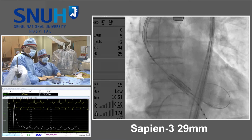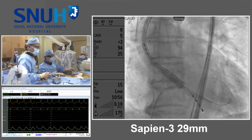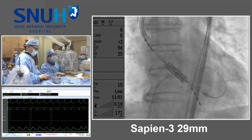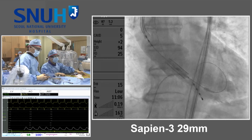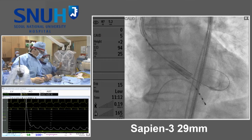I would definitely not go too high. It's underfilled with how many cc's? 3.5 cc. I see. The maximum he can. Test it. Okay. Then I will do implantation.